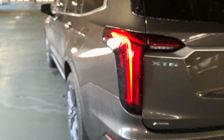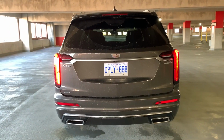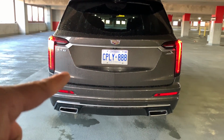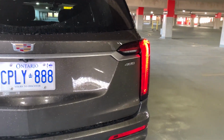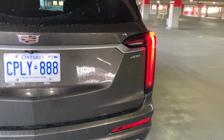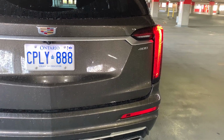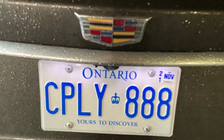Let's take a quick look around the rear. So LED turn signals, vertically opposed, so pretty nice. XT6 badging, all-wheel drive down there. And the 400 is a little weird because, well, it's supposed to represent torque, but it's torque in Newton meters, and it's not 400, it's 370 something. So I think they're grasping and pushing, but yeah, that's okay.